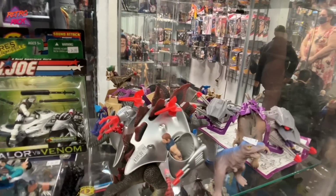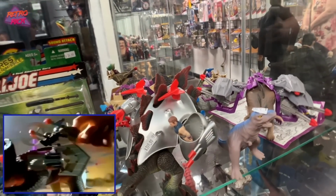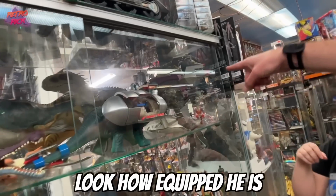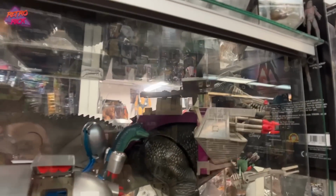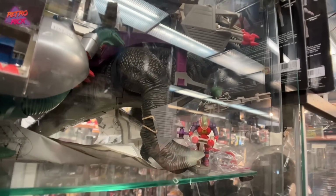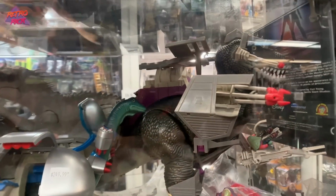The only thing Dino Riders I have is the lunchbox and thermos, because I'm a big lunchbox guy, but I don't have any of the figures. Yeah, these typically don't survive because they're really frail. Like brittle? Yeah. Interesting. Look how equipped he is. I love that sentence. Look how equipped he is. That is super rad. I've never seen that before. How much is he? I'd be scared. $600. It's a little out of our price range, but that is so cool.